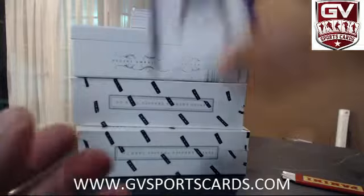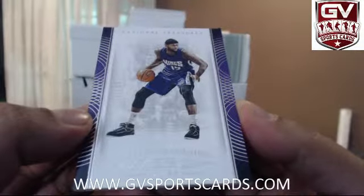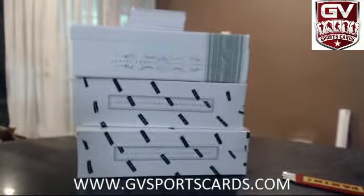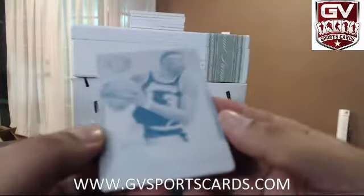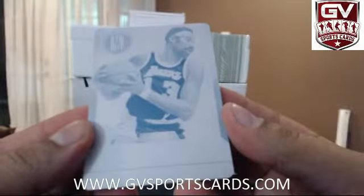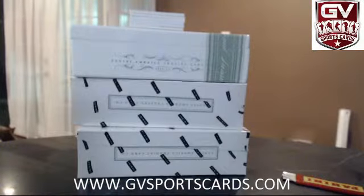Alright, good luck. First up, we got for the Kings, 37 of 99, base, DeMarcus Cousins. 37 of 99. Kings is LPSO2. Next, printing plate, 1 of 1 for the Lakers from Gold Standard, Wilt Chamberlain. That is Cyrus, Cyrus with the Lakers.